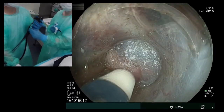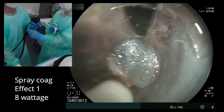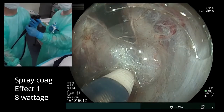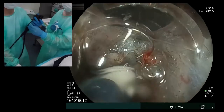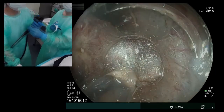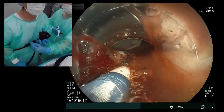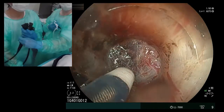We encounter big vessel again. We give pre-coagulation both sides of the blood vessel to make sure coagulation of the vessel. Then we cut the vessel including surrounding submucosa using end cut mode. So we can see the bleeding from the stump of the vessel. Then we add coagulation. Successfully completed proximal circumferential mucosal incision now.